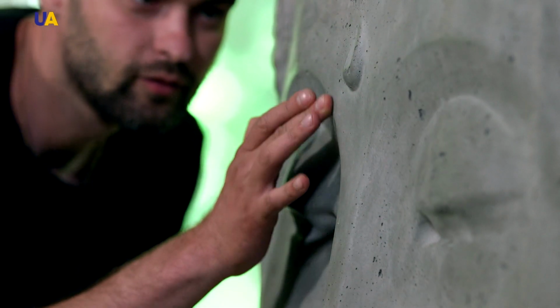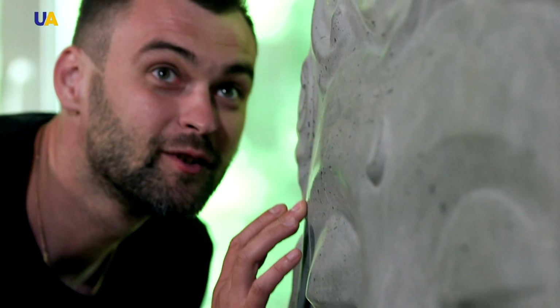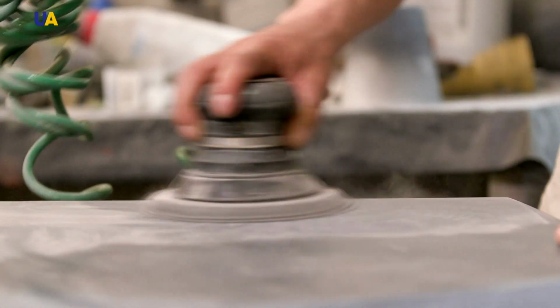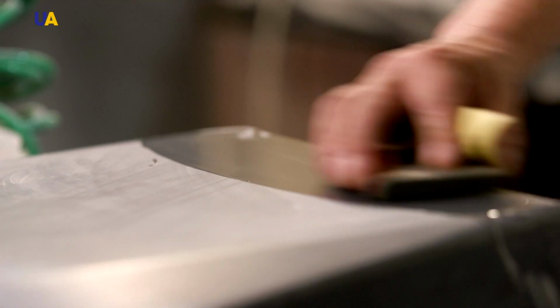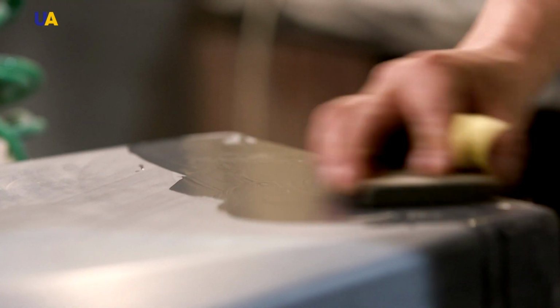The product is removed from the mold every other day, but it can be regarded as ready only after 2 weeks of drying in a separate room. Then you can grind without fear that the concrete will crumble. If it is interior concrete, we can polish it, close it with special compounds so that moisture, oils, and so on don't get into it.